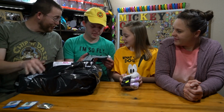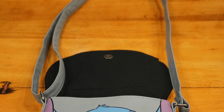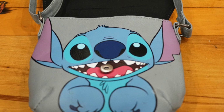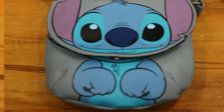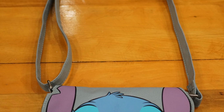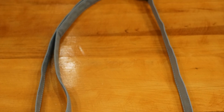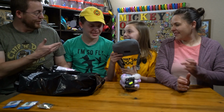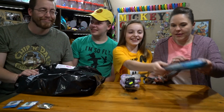And it is. Cole got a purse. Wait. Isn't it Lilo cute? And Stitch purse. Also by Loungefly. Now, isn't Loungefly the one that also produces in-park stuff? Yeah. Oh, yeah. I thought it was. And so there's the little Lilo and Stitch purse. It was weird how he would get a purse and I got some. I know, right? So cute.